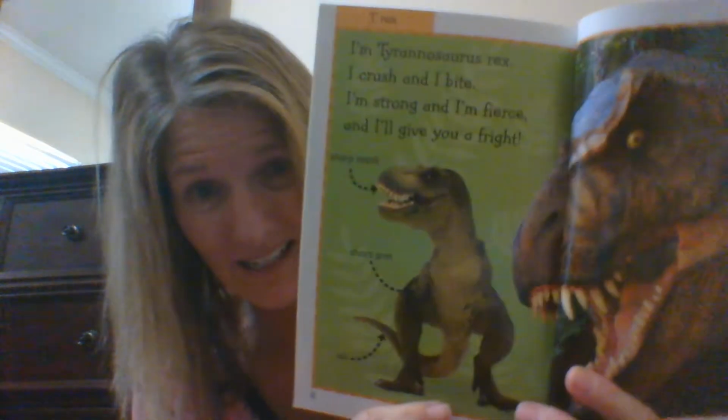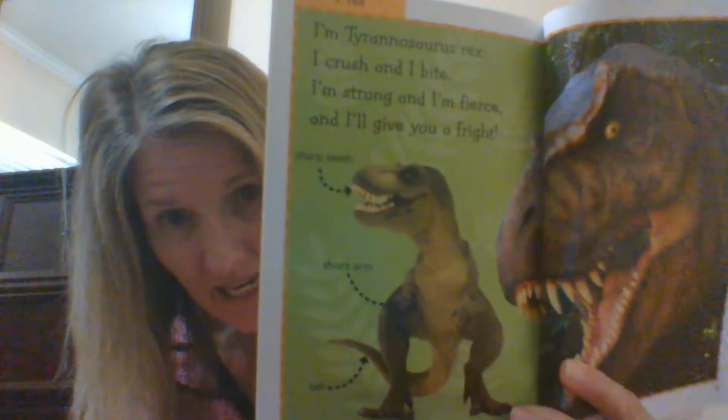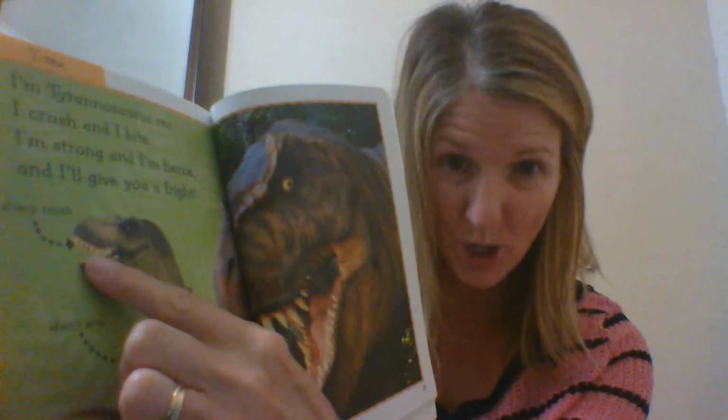T-Rex. Oh, you can help me. I'm Tyrannosaurus Rex. I crush and I bite. I'm strong and I'm fierce. And I'll give you a fright, right? I would be afraid if I saw those sharp teeth.